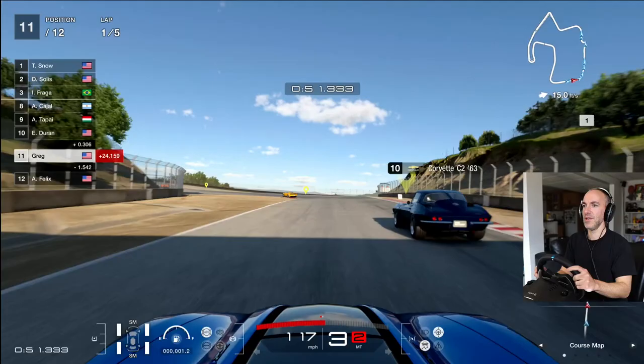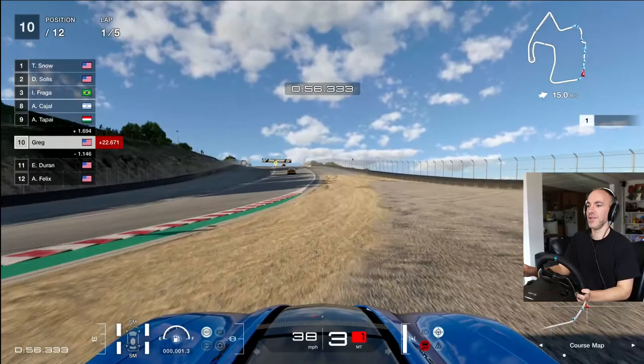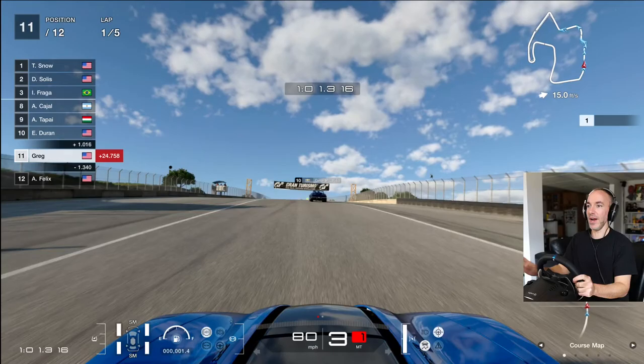I'm way too fast on that. Way too fast. See, no reason to bust a bunch of money into your car if you're not going to be competitive. I'll just keep racing this until we get there, though.